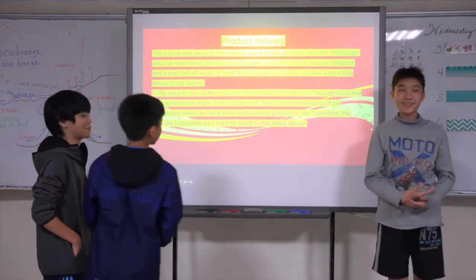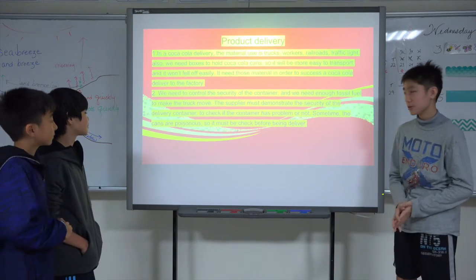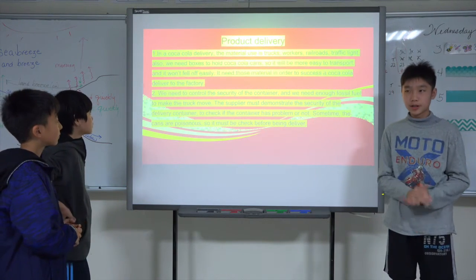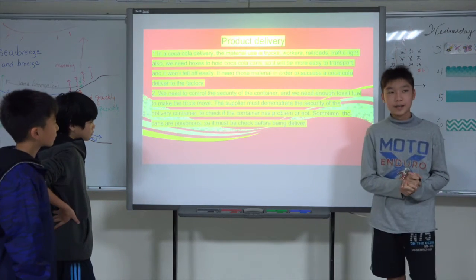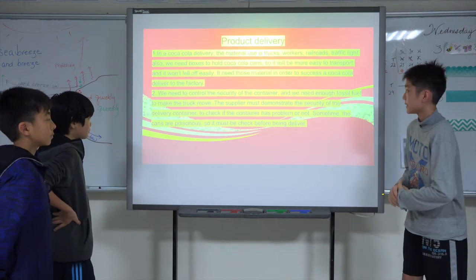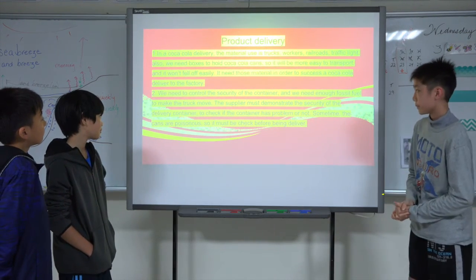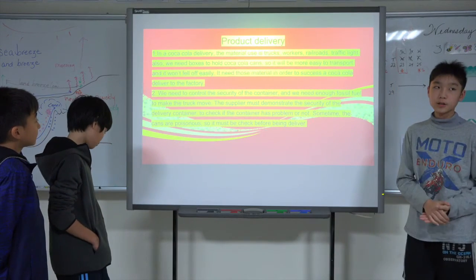Okay, now I'm going to talk about product delivery and material use. In a Coca-Cola delivery, the materials used are trucks, workers, railroads, traffic lights, and also we need boxes to hold Coca-Cola cans, so it will be easier to transport and won't fall off easily. You need those materials in order to succeed in a Coca-Cola delivery.